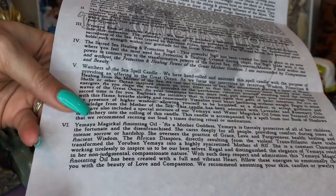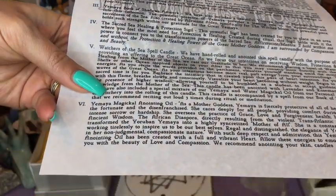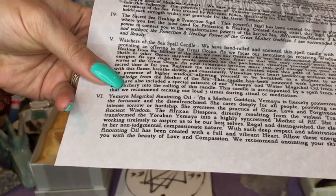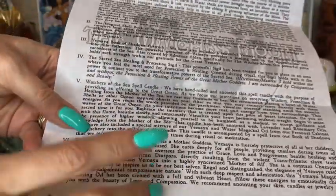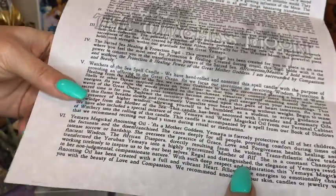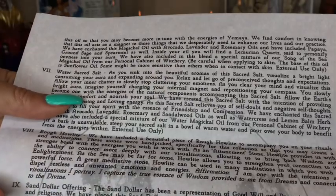Going on to item number 6, we have the Yemaya Magical Anointing Oil. As a mother goddess, Yemaya is fiercely protective of all her children and for the fortunate and disenfranchised. And basically, it goes on to say a lot of the things that were on the artwork that I read to you guys. But let me go back and look at the next page.